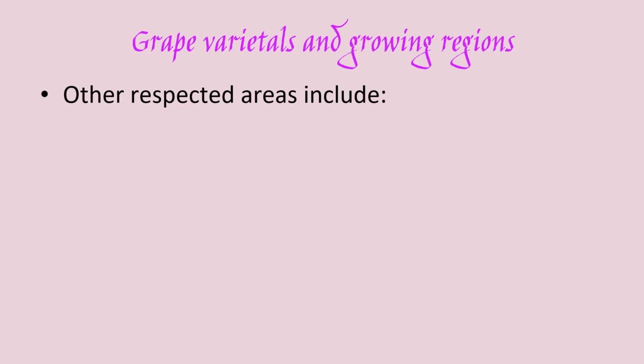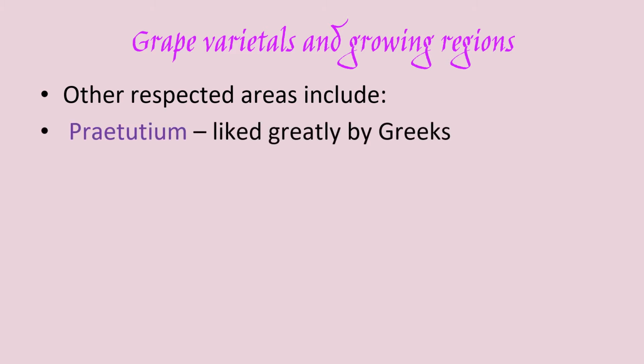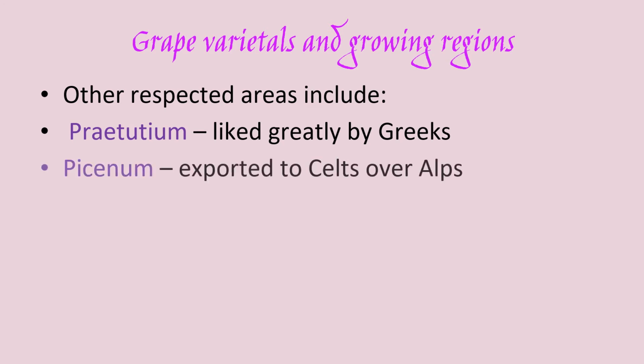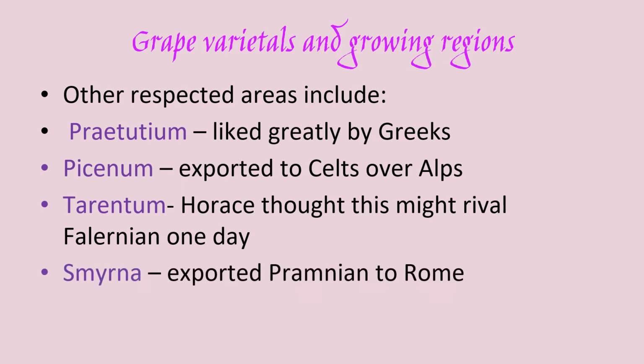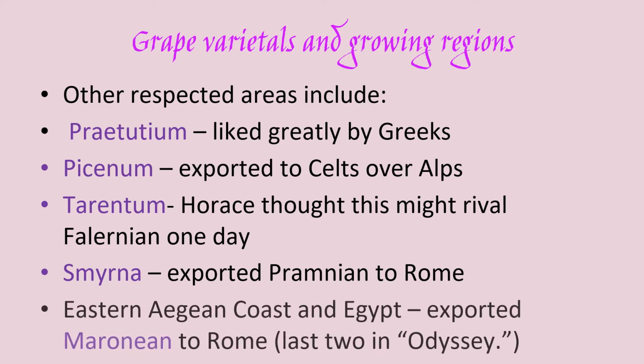Some of the areas and other areas that wine might come from, not just the Falernian, Caecuban, and Cetinum, would be Praetutium, that the Greeks preferred, Picenum, northern Italy, well, sort of northern Italy, which was exported to Celts over the Alps. Hey, if you make it northern, it's easier to export it northern. Tarentum, down south, that Horace thought might one day rival Falernian. And Smyrna, which exported Pramnian wine to Rome.